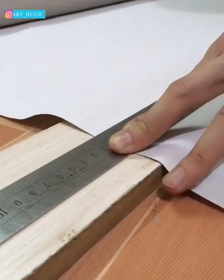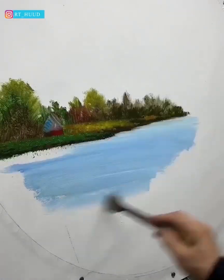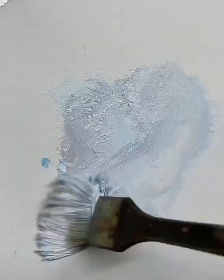Painting will never die as a form of art because it has a long history of a great number of masterpieces. Even today, it's still in favor with lovers of art.